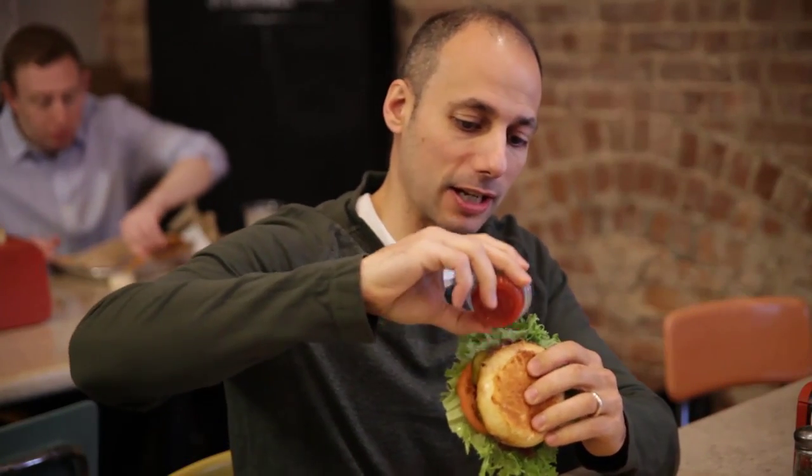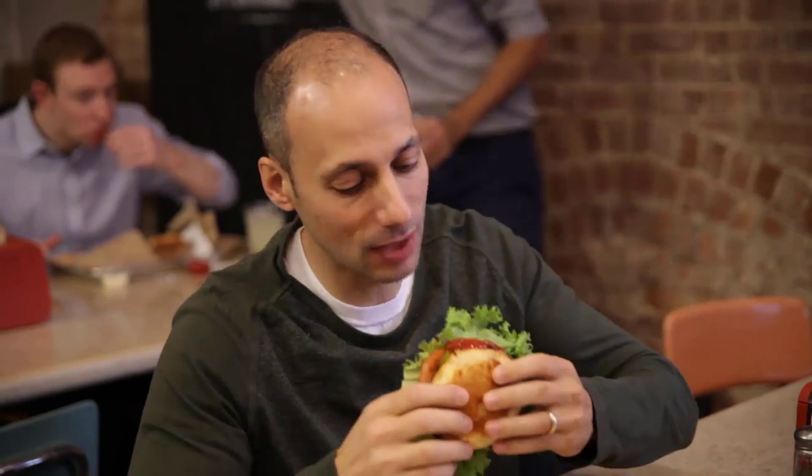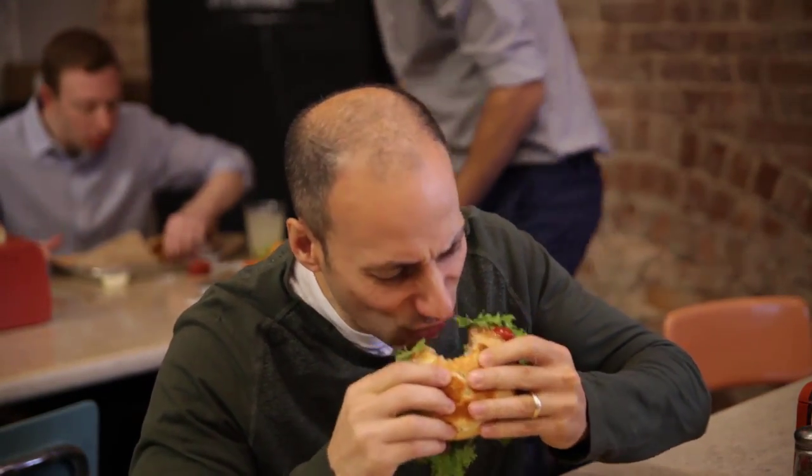So this is our basic company burger. The regular company burger's got to get some ketchup on there. That's the way it's got to go down. Juicy. You got the flavor of the beef. The flavor of the beef is a big thing. This isn't any frozen store-bought meat, I can tell you that. This is some real, fresh, ground, good quality meat.